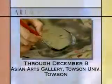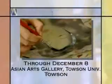The exhibit Art of Vietnam 21st Century runs through December the 8th at the Asian Arts Gallery located in the Center for the Arts at Towson University.